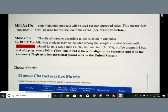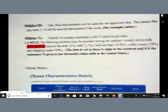And since our Louisiana rule specifically identifies non-fat skim milk, reduced fat milk, regular whole milk, half and half, coffee cream, and whipping cream, then those are the only options that the judges are allowed to use. Again, it's an issue and an oversight when you go into the Scantron that we just didn't see coming. So to get that changed and up to date, we would have to pass that at the correct procedures at state convention.